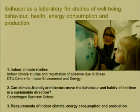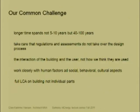Can climate-friendly architecture move the behavior or habits of children in a sustainable direction? Is there a way where we can be more aware of seeing this feedback from what the buildings actually do to us and do to our behavior? Because as we can see, the people's behavior in the houses is what really matters now. And of course we also measure the indoor climate, energy consumption and production.